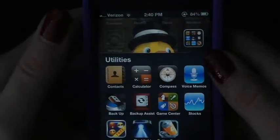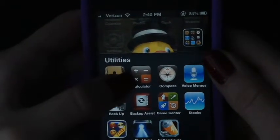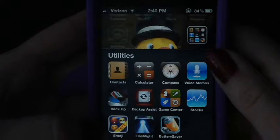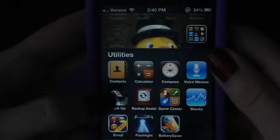And then this is the game center. Not really that exciting. What does that say? Stocks, I actually do look at the stocks sometimes because I just like to see how things are doing. And then the emojis, they help you so that you can put little emoticons in your text messages.